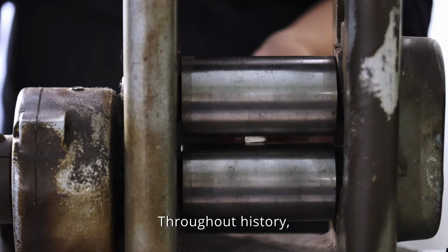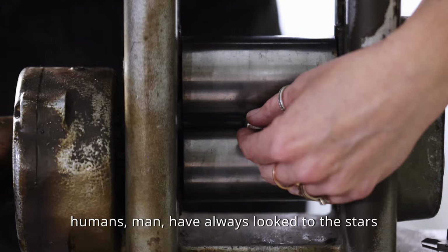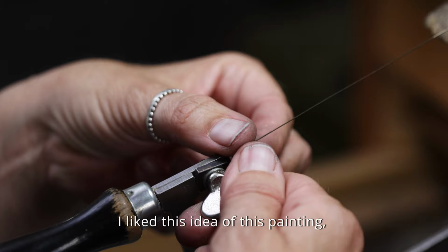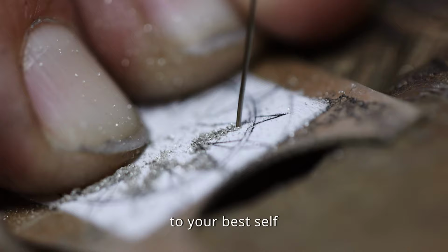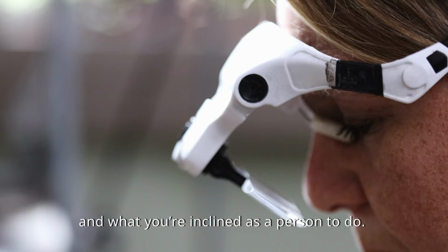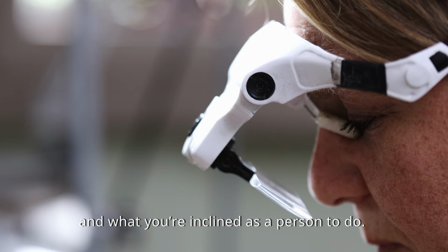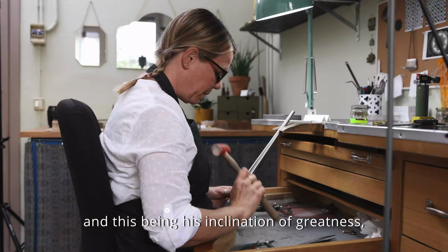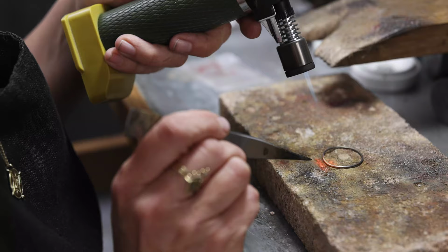Throughout history, humans have always looked to the stars for guidance, for inspiration, and for dreams and hopes. And so I liked this idea of this painting, of leading and guiding you to your best self and what you're inclined as a person to do. She made this piece with the eight characters of Michelangelo, this being his inclination of greatness, and this idea of this compass and the stars leading you to greatness and your best self.